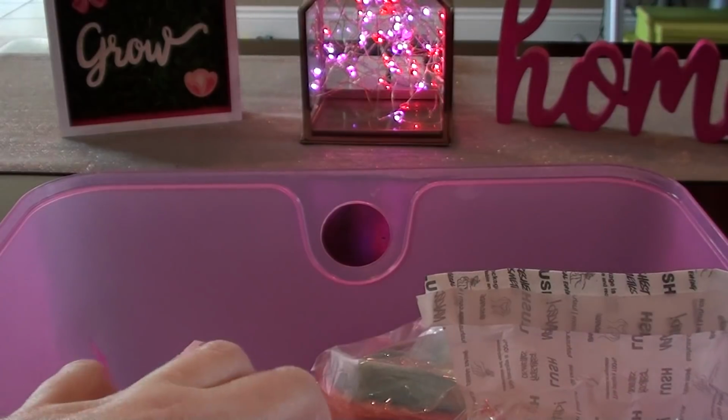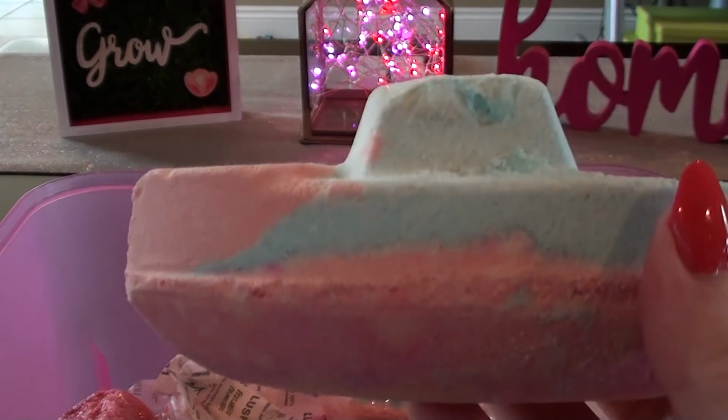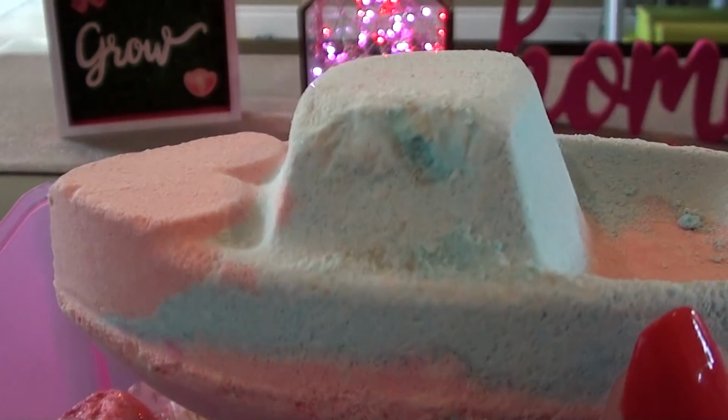Okay, the other one that I got multiples of, because I just thought it was so dang cute. I'll pull it out since I've already got it. It's already been sitting. But this is the Love Boat Bath Bomb, and it's got the red hearts underneath.